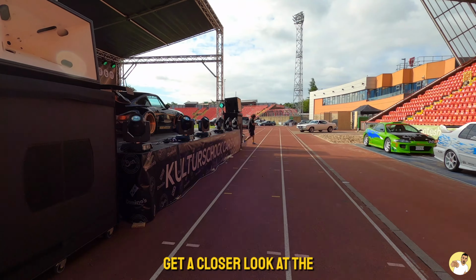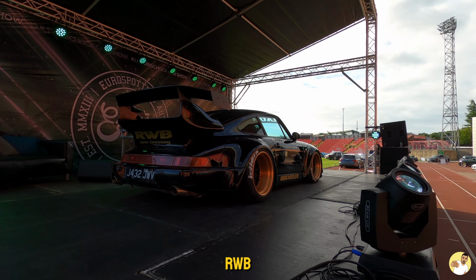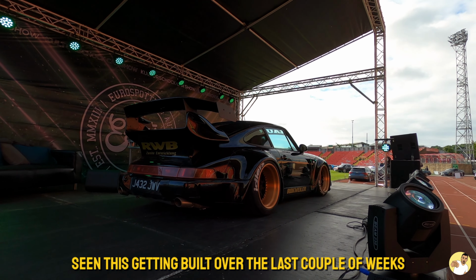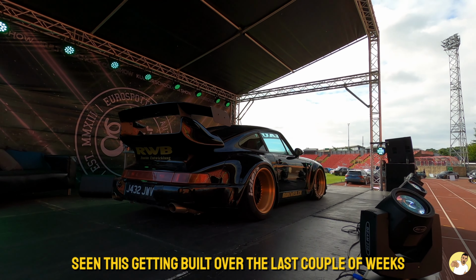Got it, mate. Get a closer look at the RWB. If you follow Sam's Detailing, you'll have seen this getting built over the last couple of weeks. It's Nectar.